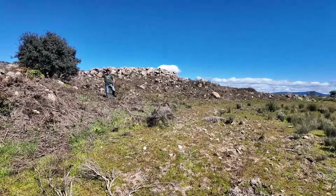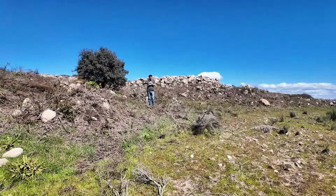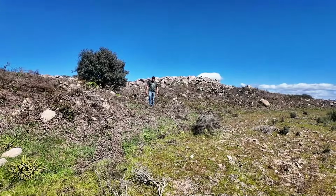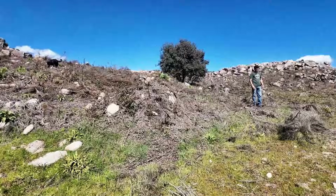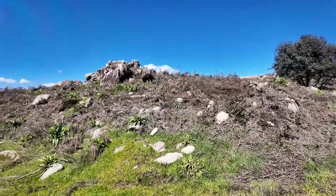You can see all of these areas where there's lots of rocks. We've recently cut back all of this broom, which was really flammable. So we've actually spent 5 people, 6 days each, cutting this all around the land to make it fire safe. And we've still got a lot more to do.